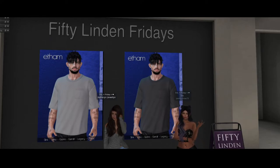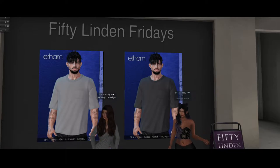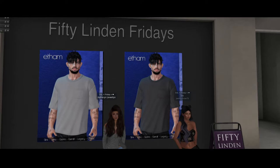Hey guys, and I do mean guys, because look what we found on 50 Linden Friday. We found some t-shirts, so I'm pretty excited because we don't see a lot of stuff for guys on 50 Linden Friday. And here we have the shirt at Etham, and you have two choices for 50 Linden. You either get the light gray or you get the charcoal gray.